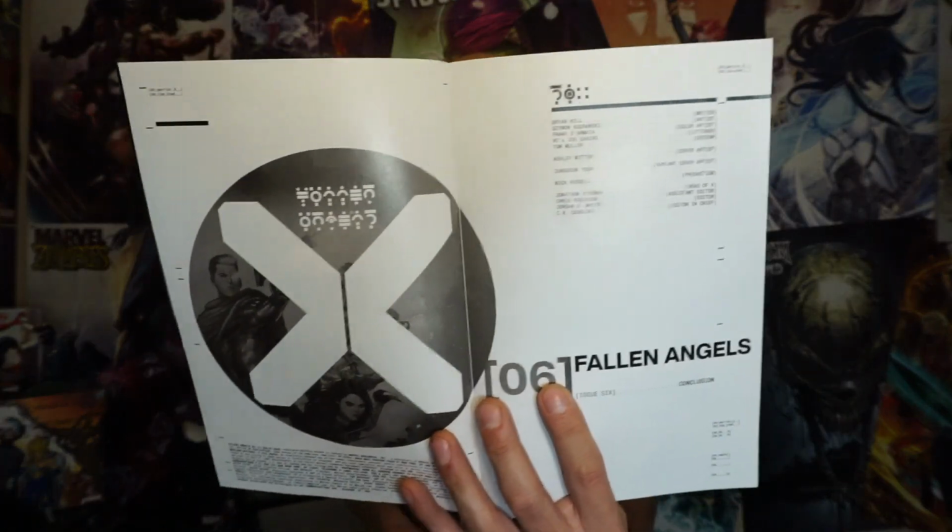And did I show you that 2-page title page? Yeah, we got another 2-page title page. Dang it. Come on, man. At least this is the last issue that I'm going to have to deal with this with.